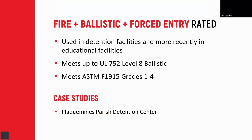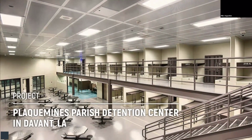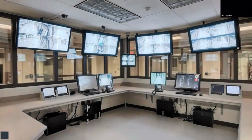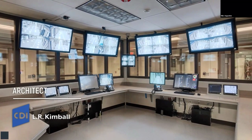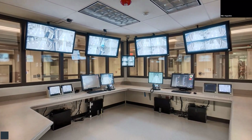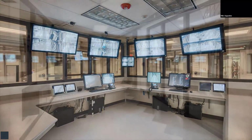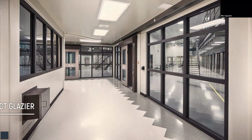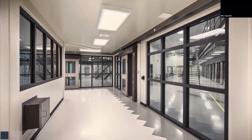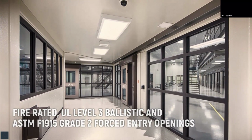It's a project in Devant, Louisiana. I can say that. This is a detention center. It had to meet a 45 minute protective solution. It had to meet the level 3 ballistic, and then it had to meet the grade 2 forced entry. And they wanted to get maximum views so the guards could see the prisoners while maintaining their safety. And no one could get in because it met the ballistic and the forced entry standards. And we also used the tamper resistant framing, so the inmates could not tamper or get to the screws of the framing.